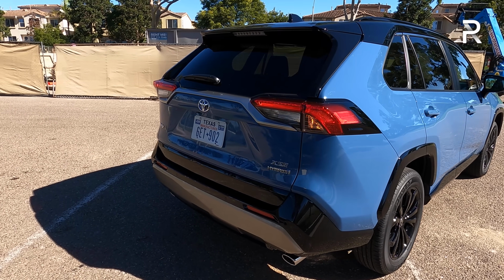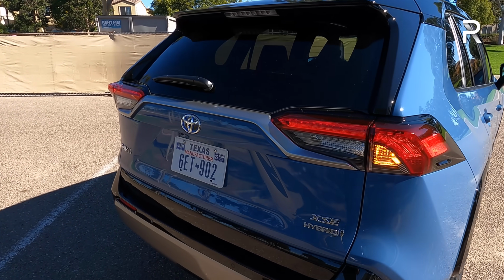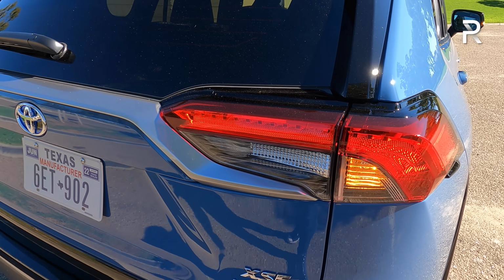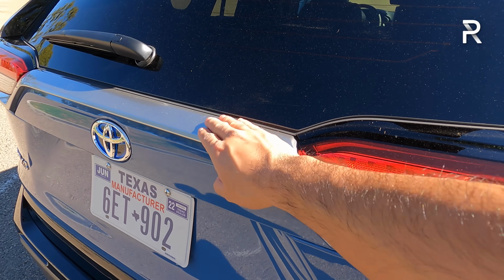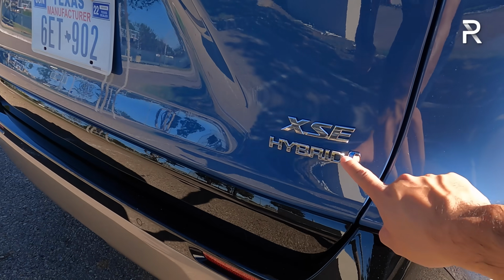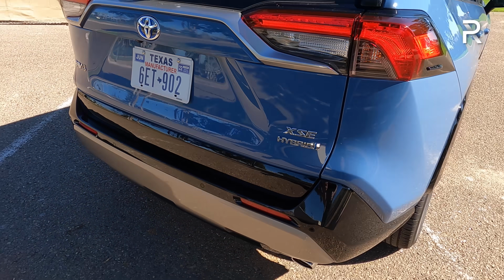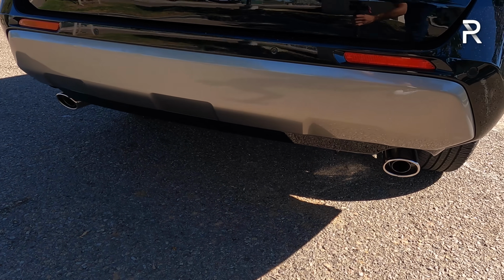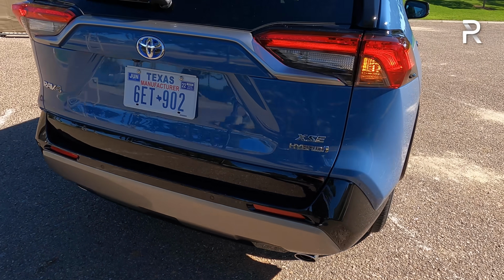Now at the rear, you can see not very many other changes. You still have the same design to the LED taillights, no full LED turn signal like you get in the front. You still have this silver painted bar that connects the two taillight modules together. And then of course you have an XSE hybrid badge. Toyota also offers a black badge from a dealer accessory. The rear bumper looks like it hasn't changed. You still have those dual chrome exhaust tips.